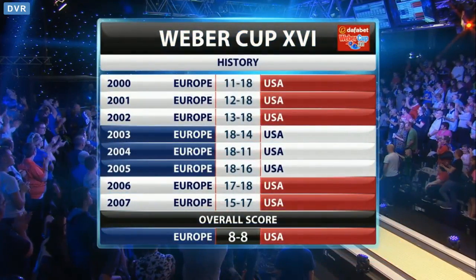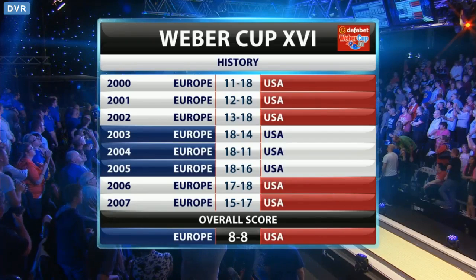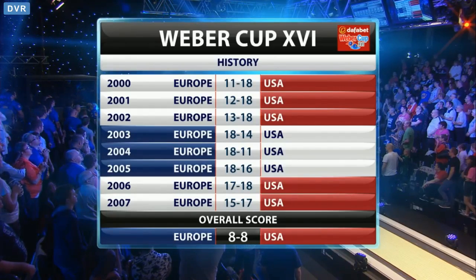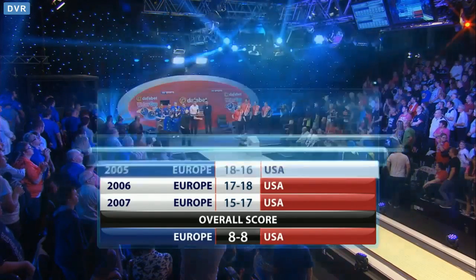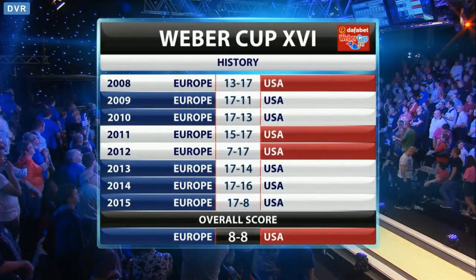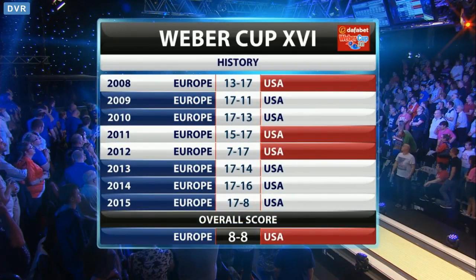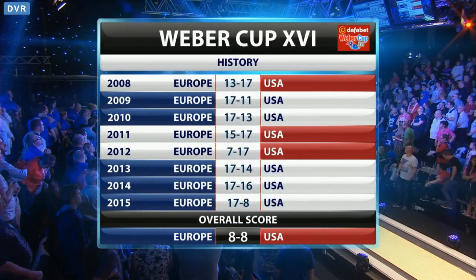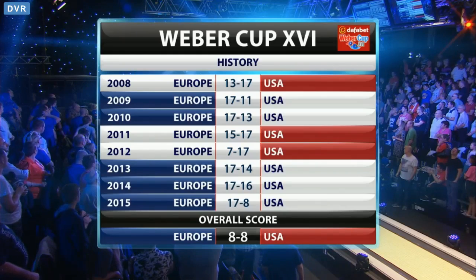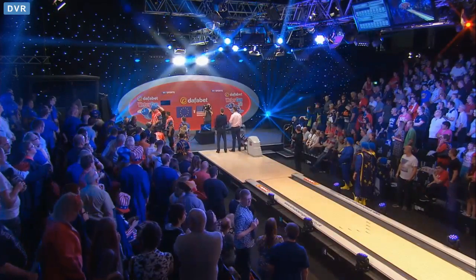And so Europe have levelled things up in the Weber Cup. They have got this Weber Cup victory, and in 2015 they have finally won the Weber Cup, and they've evened things up at 8 each in Weber Cup history. Amazing how it seems to go in groupings, and in the last 3 years they have now won the Weber Cup. So there you go. Overall scores, Europe 8, USA 8, and what a fantastic win for Team Europe. The USA managed to take it into the evening session, but it was 17-8.